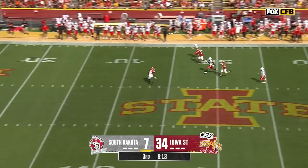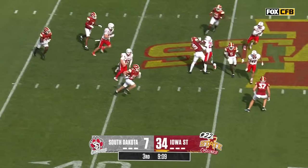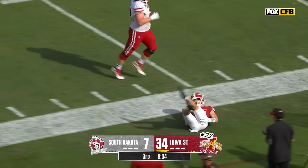Tyler Ebel with another beautiful booming punt. Here's Flora again. Do you think he wants to atone for stepping out?